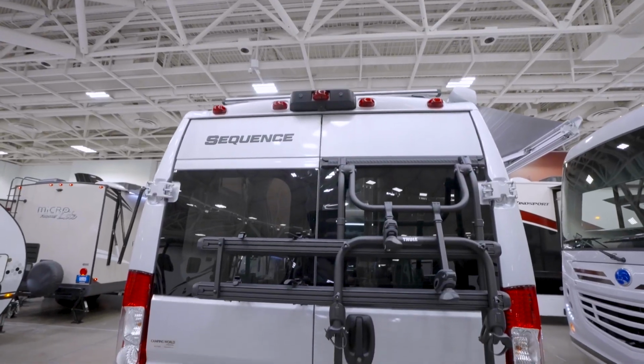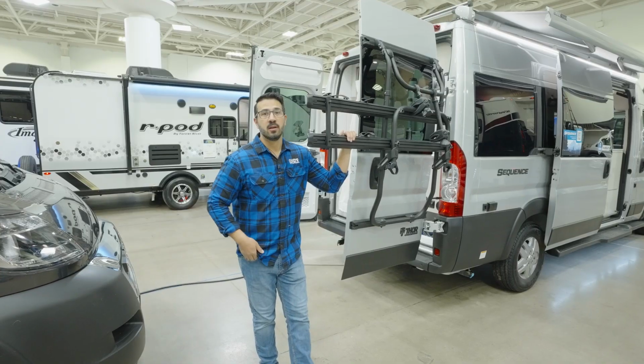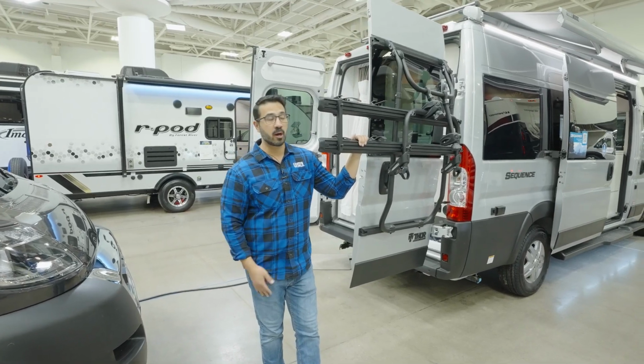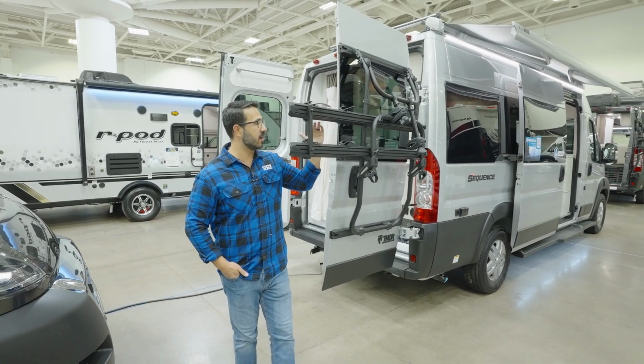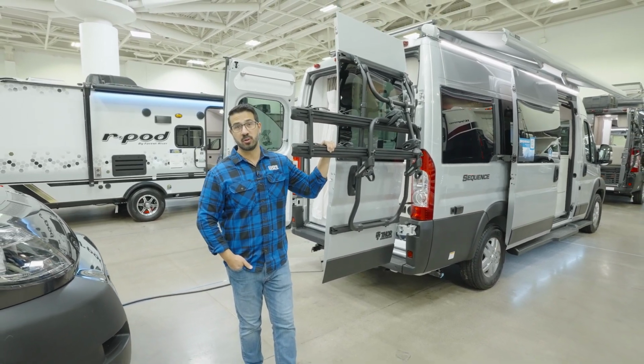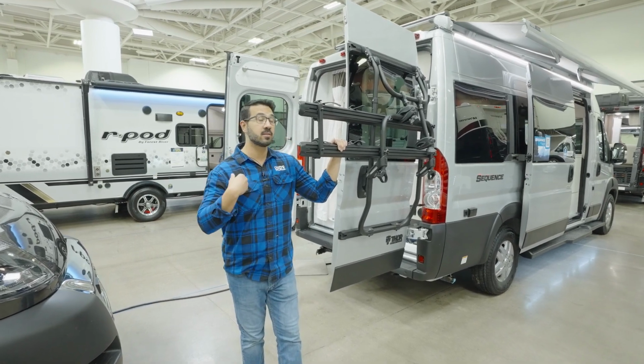For those of you that are familiar with some outdoor recreational sports like skiing, mountain biking, kayaking, you're probably familiar with the Thule name. So you can see that they have gone with name brand products, which I certainly appreciate.